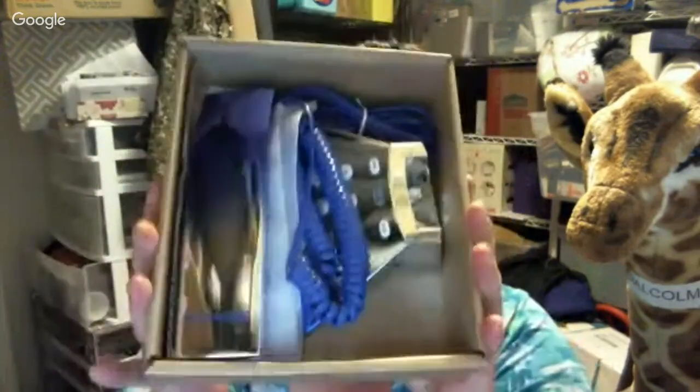I could not find a comparison to this phone on eBay. I couldn't find it on Google. I couldn't find it on Amazon. It was like this phone didn't exist. I'm pretty sure there's somebody out there that knows how to find this phone.